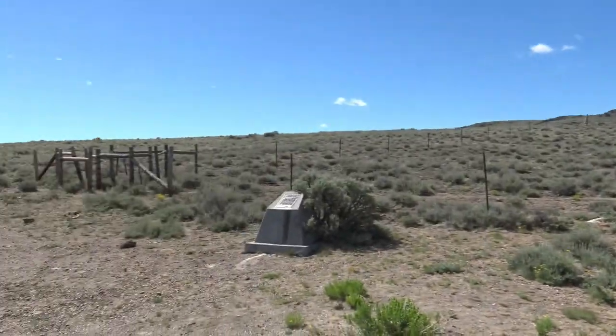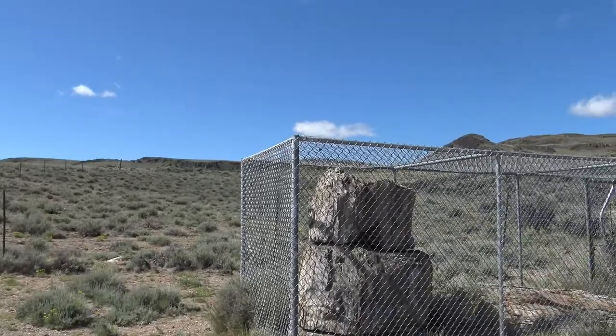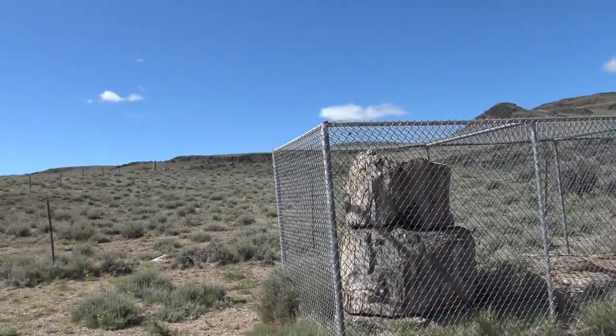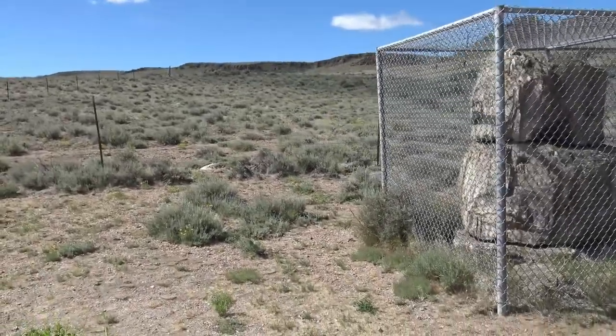Look at the wood. Go in a little path over there. This whole area is fenced off as 40 acres of protected petrified wood. And please leave it for others. Please do not steal the petrified wood.